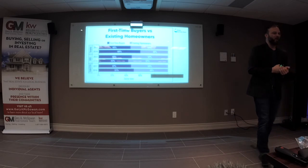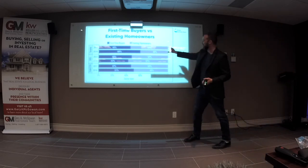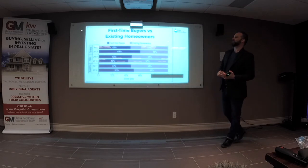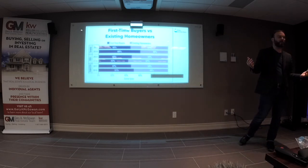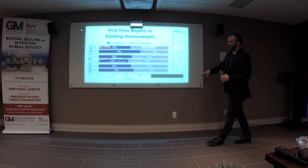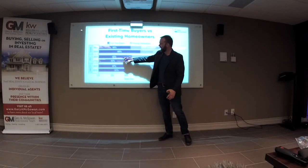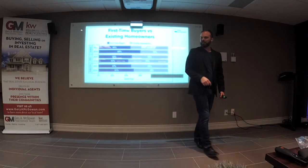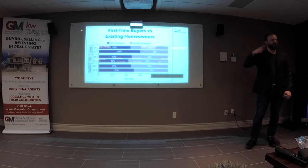Okay, first-time home buyers versus existing homeowners. So let's look at the top piece here. Toronto, 2017 versus 2016, first-time home buyers in 2016 was 60% of the market. Look what happened in 2017. It shifted. Look what happened, and don't worry about the bottom one here because that's just total. Look what happened in the 905. It actually increased in 2017 in the 905 area.